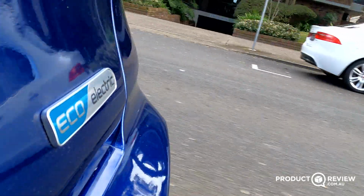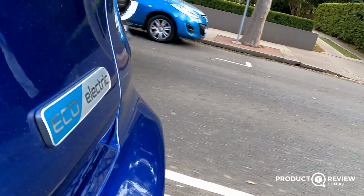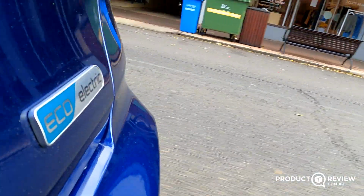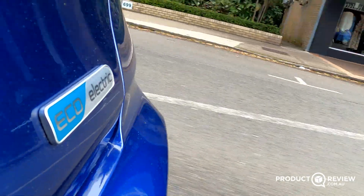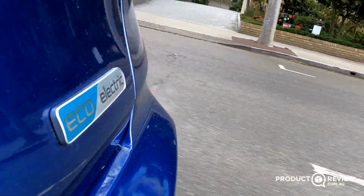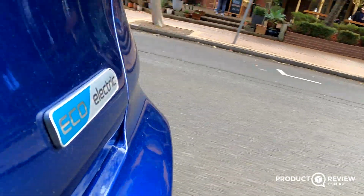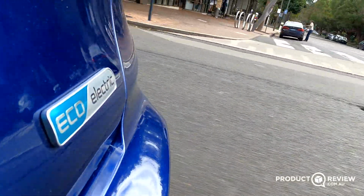So I think this is kind of neat to have this sound. The car will start off in eco mode, and pretty much it's as simple as once you knock it in drive, away you go. It's really simple and easy to use. It's not daunting, it's not like a different car. You'll just hear that noise pretty much when you take off, and that's about it.